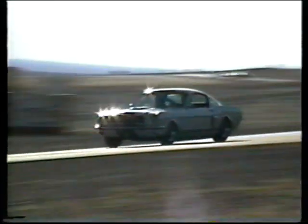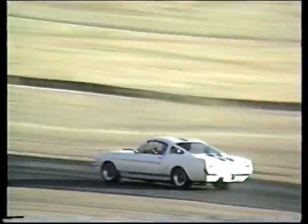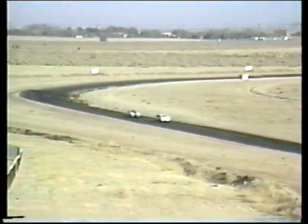There is also sufficient track time to take friends and relatives for a ride, impressing them with how your Shelby handles on the race course. A unique experience to be sure, and one that Shelby owners enjoy very much. As you can see, the start is the most exciting part of the afternoon.